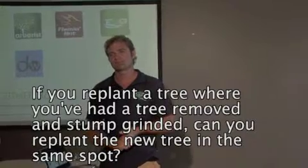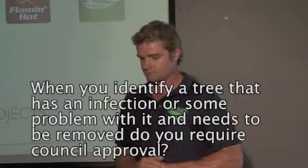Yeah. Can you put it back in the same spot or not really? You can, but the stump grindings, the bacteria that break that mulch down, absorb a lot of nitrogen out of the soil. So you probably need to dig that old stump grindings out and put fresh new soil in. You see that there's a problem with it.